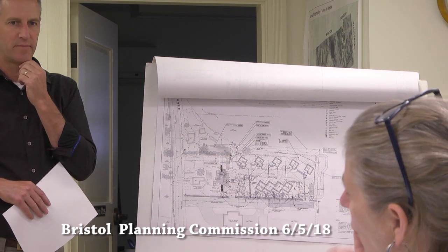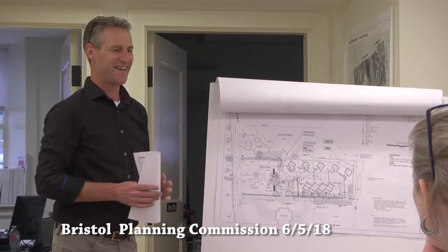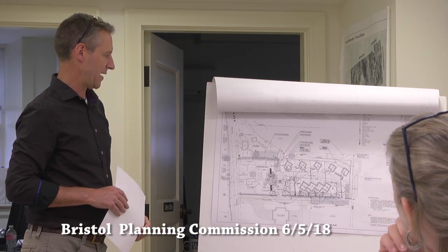Oh, okay, so it's either or. It's either or. So it's kind of an optional thing, unless Act 250 makes us do one or the other. We're not sure there yet. So that's landscaping and lighting.